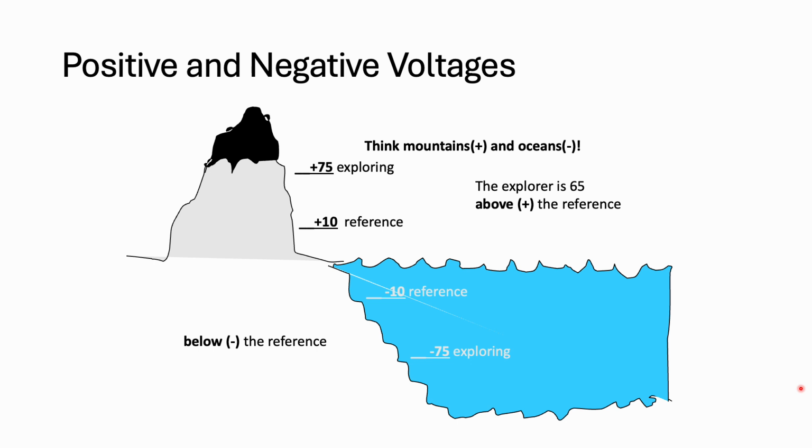If we then have an explorer checking out a shipwreck at negative 75 microvolts in the ocean, and the reference G2 is floating somewhere below sea level in the command ship at negative 10 microvolts, negative 75 microvolts minus a negative 10 microvolts means we're adding 10 microvolts. So negative 75 microvolts plus 10 microvolts equals a negative 65 microvolt output, which is an upwards deflection.